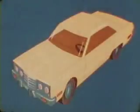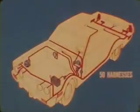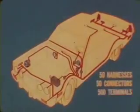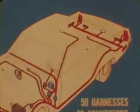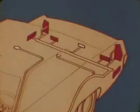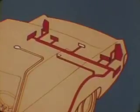There's no doubt that servicing today's automotive electrical systems can be complicated. Some models may have as many as 50 individual wiring harnesses with more than 50 connectors, 500 terminals, and about 1,600 feet or nearly 1/3 of a mile of wire. Mind-boggling? Yes. But a complete system is made up of separate circuits. So if you understand how basic circuits work, troubleshooting becomes a logical, orderly process.